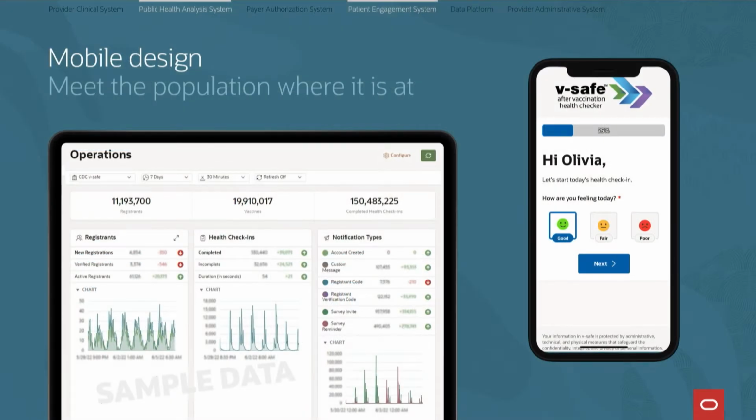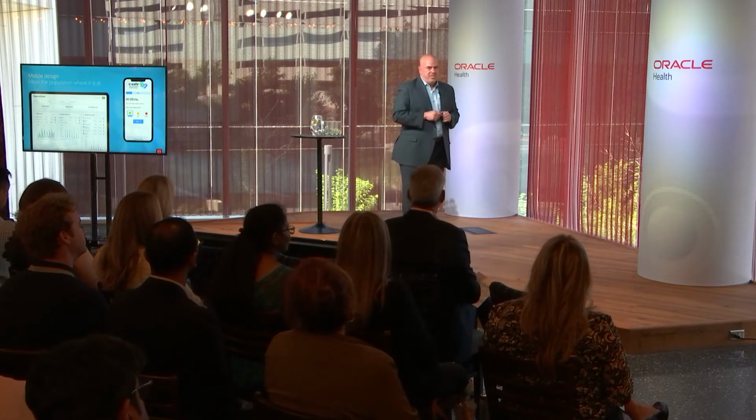So we can see here, these are sample screens, but on the left is, if you will, the public health official's view, so that they can see what's going on at any given time with real-time monitoring into all of those who volunteered. And on the right is a sample screen from the vSafe application. These are the types of intuitive applications and the types of intuitive decision-making tools that we need to put in the hands, and we will put in the hands, and we are putting in the hands of both providers and patients. Now, something very stunning happened today with vSafe.